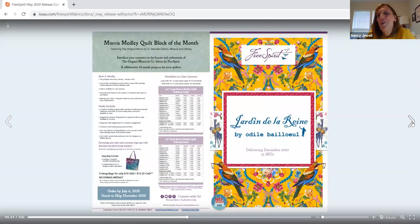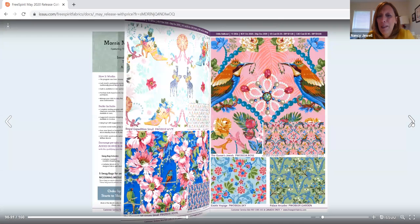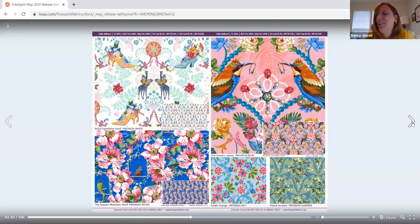So next, we have Jardin de Lorraine. I don't know if I said that right, because I'm not French, but sounds good. Salut. This delivers in December. It's 15 SKUs, and this really plays upon the bohemian style and coloring of Odile. Odile is so creative, and she has a little bit of a whimsical humor about her, and I think you see that here.